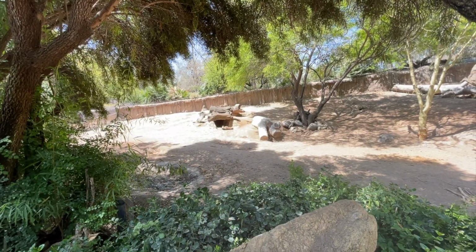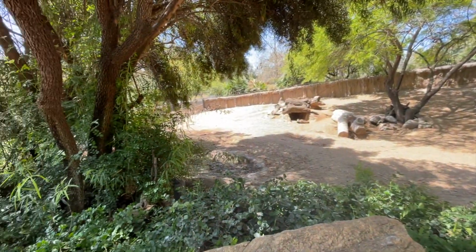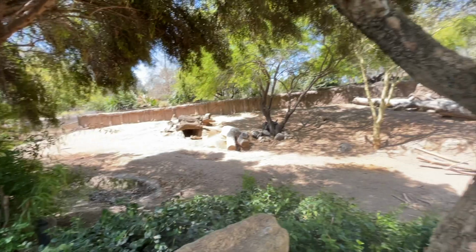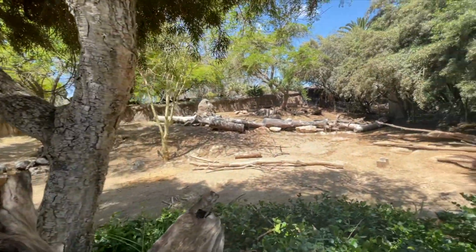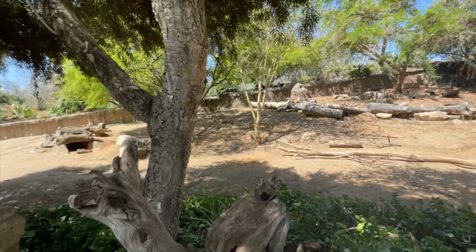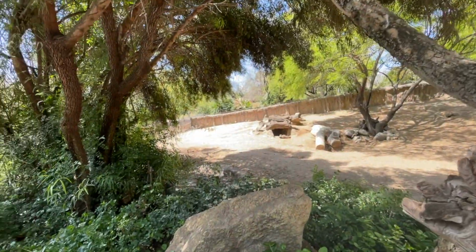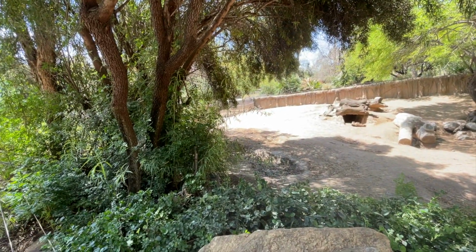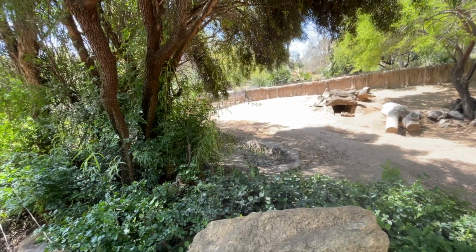Supposedly somewhere in here is the common warthog. In fact, I do see him. He's over here. He might walk this direction. But while he's behind the bush where we can't really see him, I'll just show you his exhibit very shortly. And then we'll swing back around and see if he's coming this direction. Doesn't look like it. I think he's got something over there that's captured his attention, but he's back behind those trees.